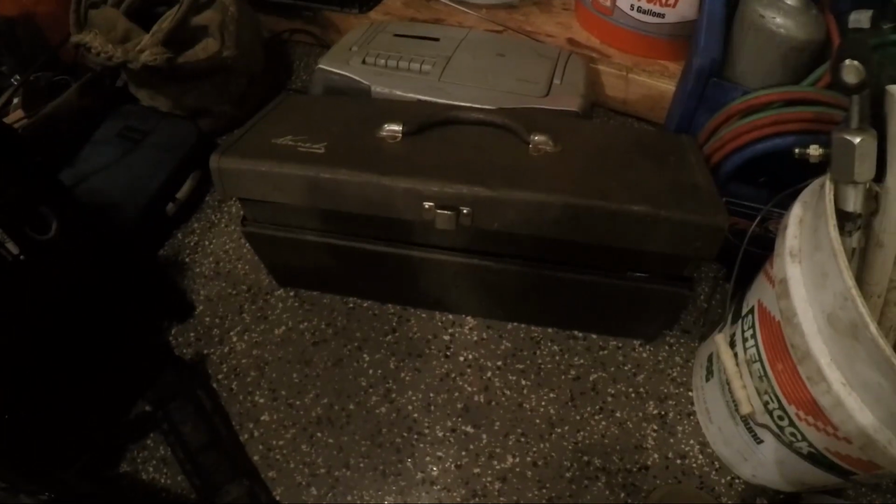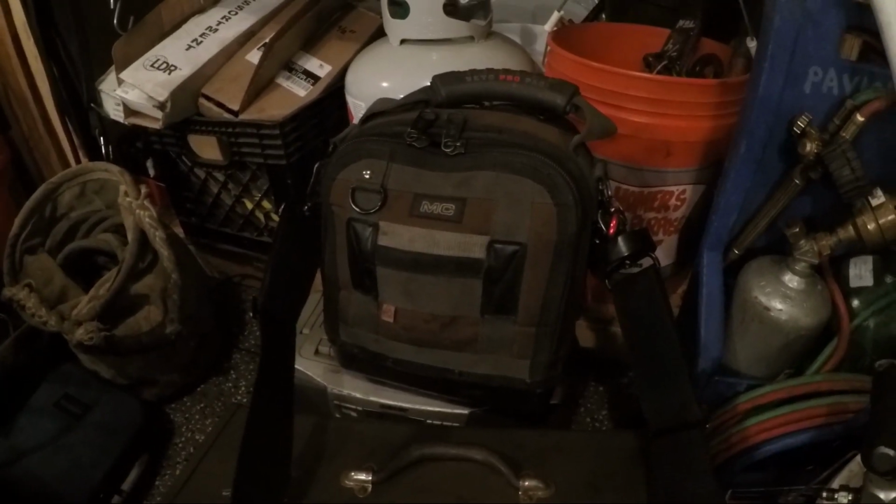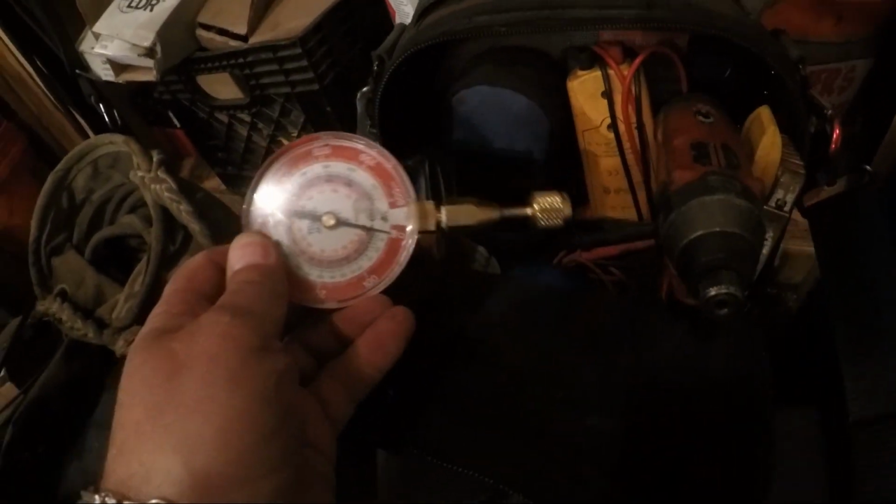One of the things I do is I mark all my tools. And I got a list of them on an Excel spreadsheet. There's my Veto Pro Pack MC. Like I said, I did a video on that a couple times. The only real addition that I've made that isn't on the other video is these stubby gauges for troubleshooting. I really like those, but you can watch my other video on that. I ain't gonna go through all that.